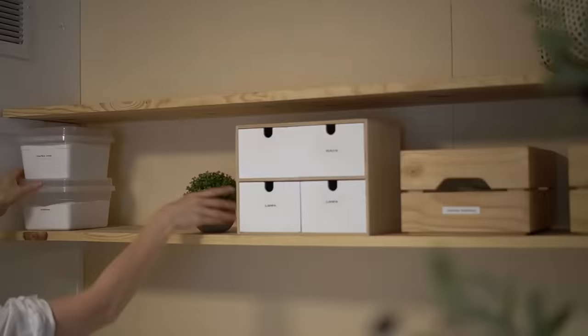I'm just going to move all the serving dishes and plates that we like to use. And since it's a bigger drawer, I'm hopefully going to be able to fit all of them in there, and the smaller drawer will hold all the baking items.